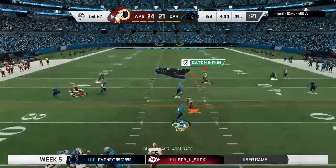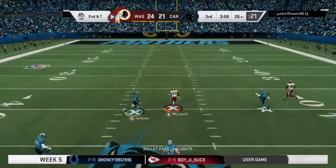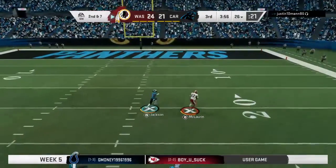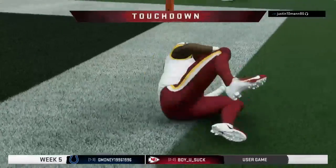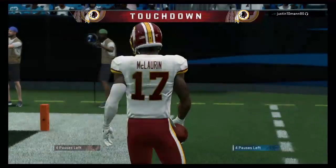On 2nd and 7, Jackson. That's complete to his receiver, McLaurin. 20, 10, 5, touchdown, Washington.